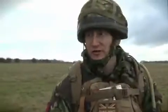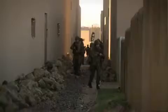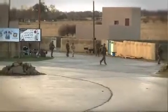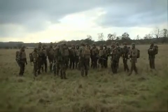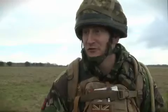Basically going through break contact drills. It's a drill designed so that if they actually get contacted by enemy forces using small arms or RPG, they can extract themselves out of the kill zone and put in a base of fire to then engage the enemy from that position. It's a safe method where everyone's got maximum control of the weapons at all times. Obviously it's situation dependent, but this is a basic drill. Then the section commanders will adapt as and when the situation demands on the ground. It's done about a year's training so far before we actually deploy.